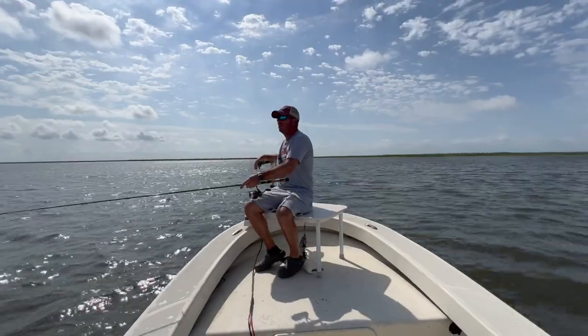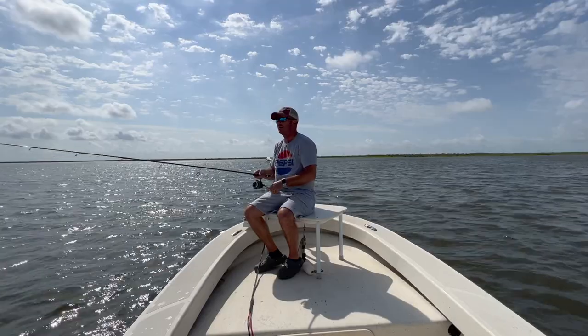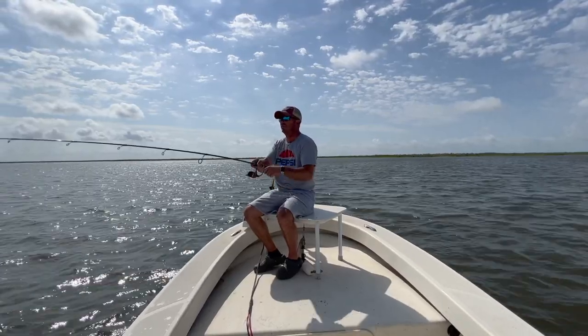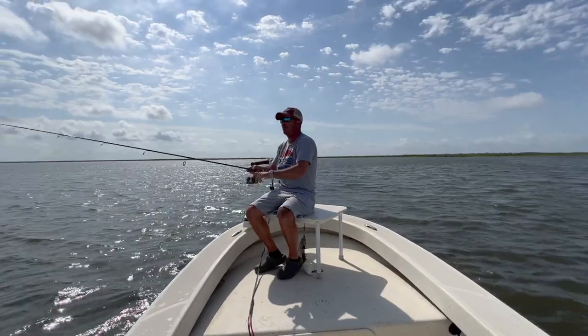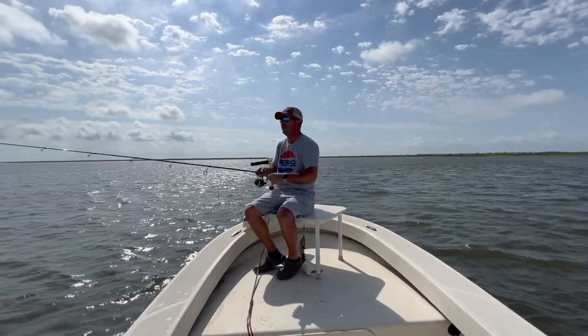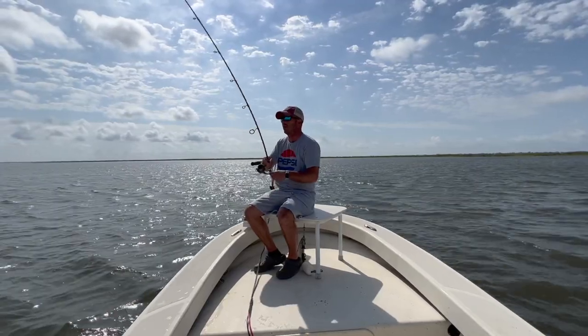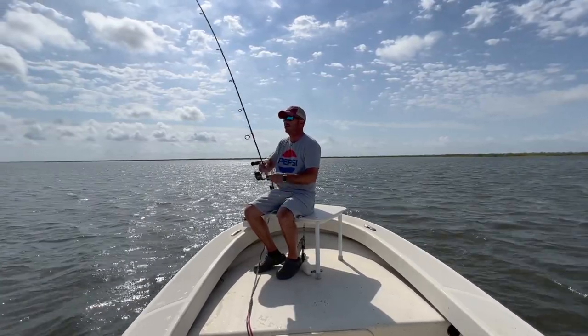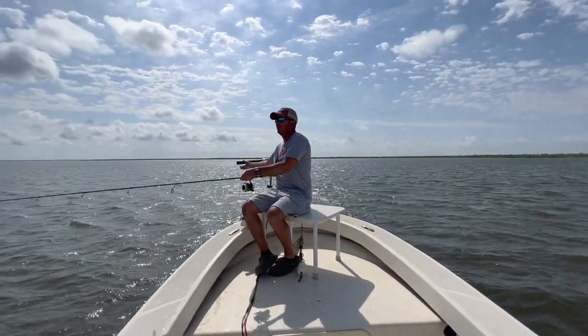And the whole trick to cork fishing, it's not that I need this lure off the bottom or anything like that. It's that the cork's gonna make a noise to get these fish's attention. And it sounds like a shrimp skipping across the water. That's why we really like using shrimp imitations a lot when we're using this cork.